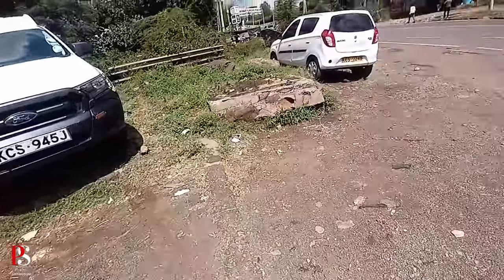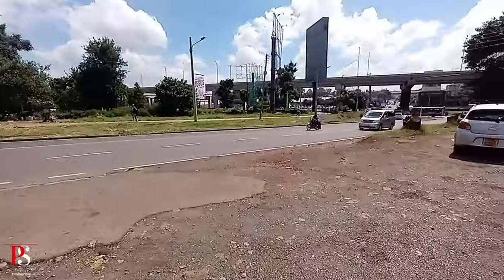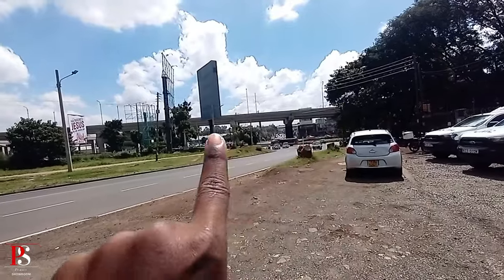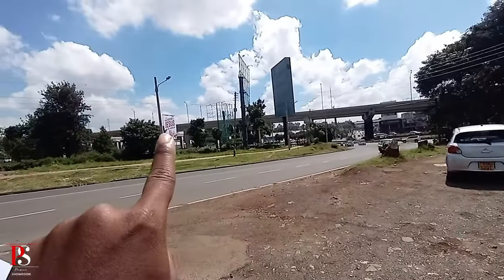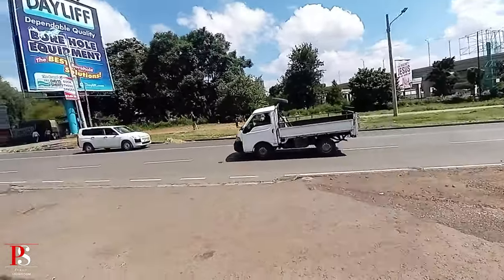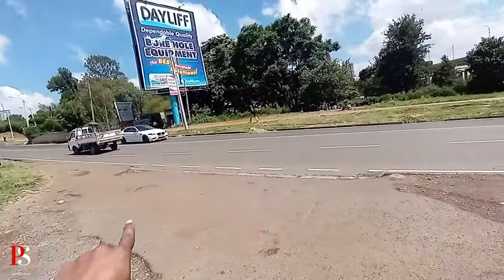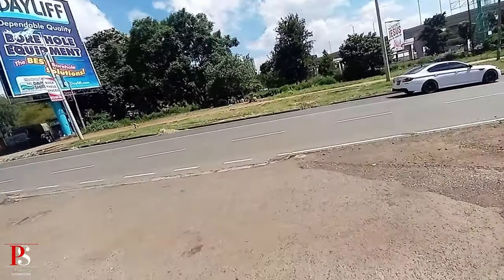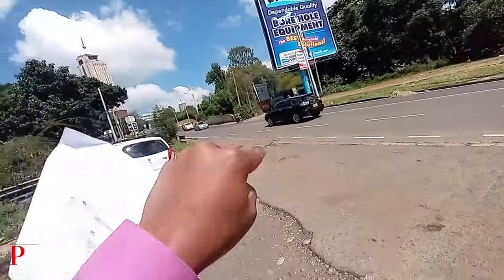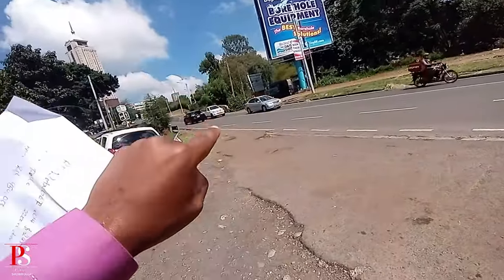So guys, look at this. This is the expressway. This is the Nairobi Expressway, as you can see over there. So ukitaka kuja hapa, there are two ways of coming here. This is Upper Hill Road and this is Bunyala Road. So for anyone who wants to come here, mneza shuka pale NHIF building. After Kenyatta, shuka NHIF building hapo.